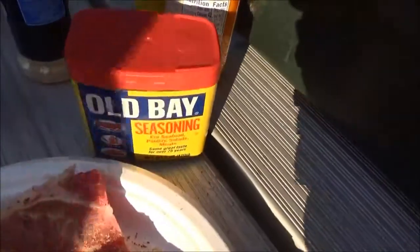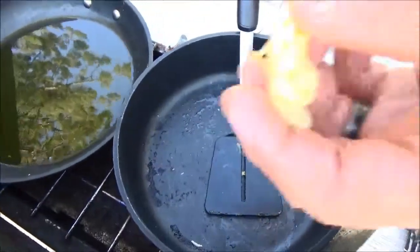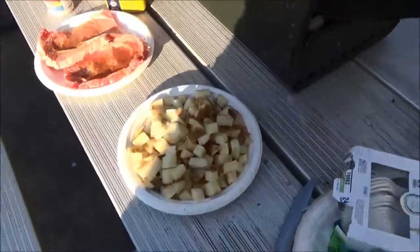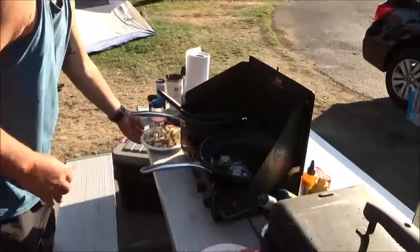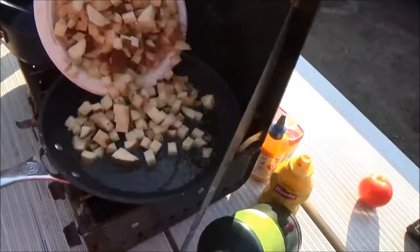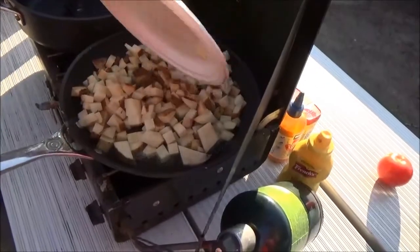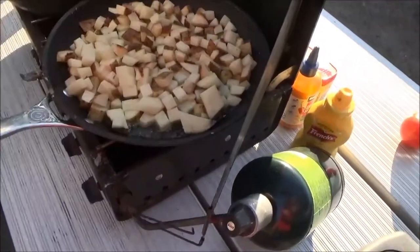The cooking station's warmed up right now. Appetizer, chips. Okay, olive oil is nice and hot. Got a little smoke point going there, and we're gonna get these potatoes going. When you're frying anything, you want to have at least that sound. Thing of beauty.